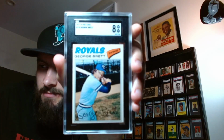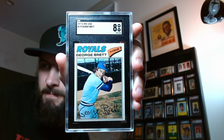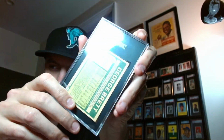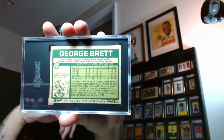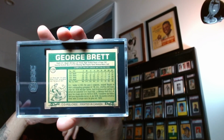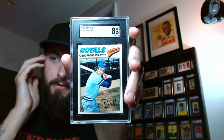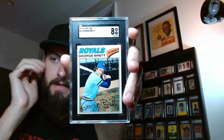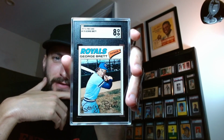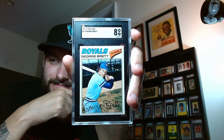That's George Brett. Came back in 8. That's spectacular, man. That is really spectacular. Great looking card. I really like the backs of the O-Pee-Chees. Really nice color scheme to it. A lot brighter than the tops. So I was really glad to find that. I knew going in that an 8 or higher would have been exceptional to me. So getting this back as an 8 is pure joy. I may not express it as openly as others, but I kind of just admire it, soak it all in.